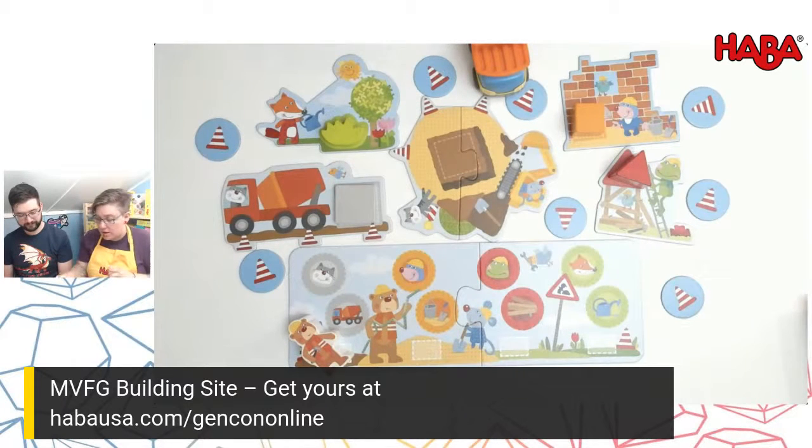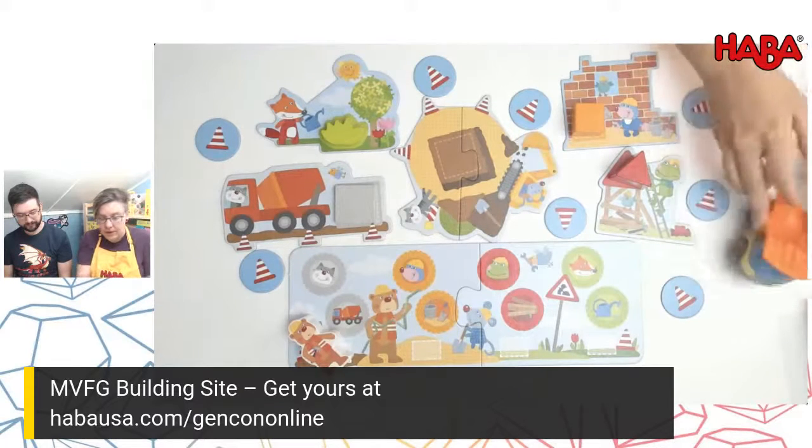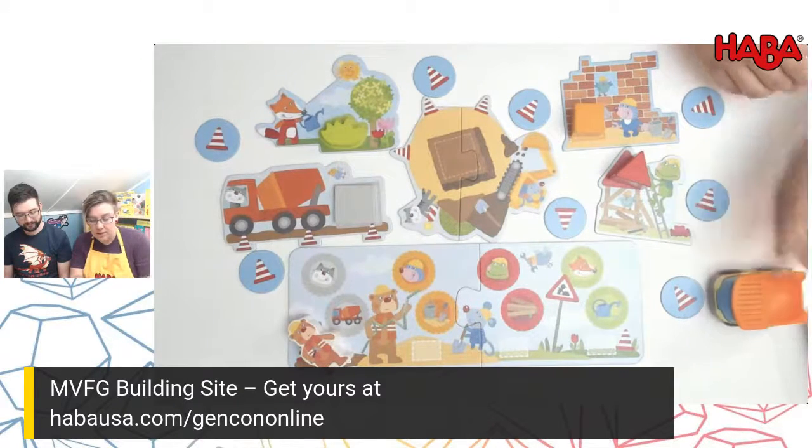So, on my turn, I'm going to drive our dump truck, our vehicle, and I'm going to look at a tile. And I'm going to say, I'm going to look over this tile.